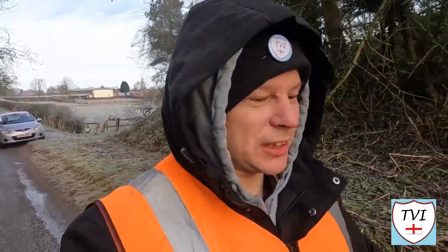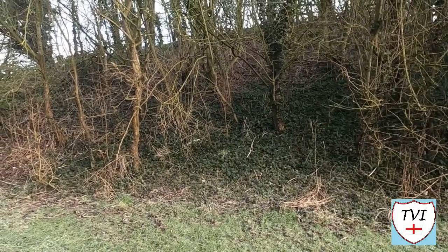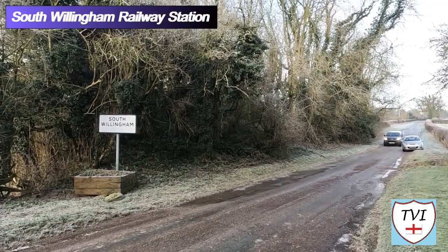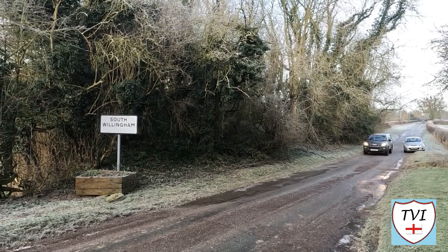Okay, this took a bit of finding because it wasn't the most obvious of old railway station sites, but the thing that gives it away is the fact that close to it there's a massive embankment, which of course is where the railway would have been. SouthWillingham railway station closed in the 1950s. It was on the Great Northern Railway branch line from Bardney to Louth, and it's 650 yards south of the village centre on the Bennyworth Road.